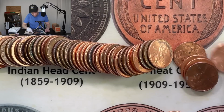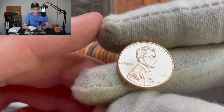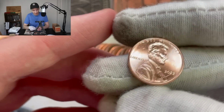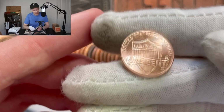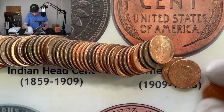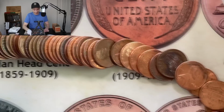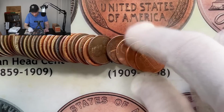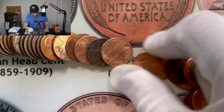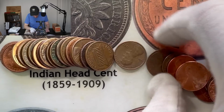Wait a minute, is that a... Oh, that is my first 2022 right there, guys. So it looks like we are going to get something into the collection. I didn't think I was going to be finding 2022s this early. I haven't seen any yet. That's crazy. So there's our 2022 Philadelphia. You know, it's just a regular shield-looking coin. There's nothing too special about it, but that is our first. So we will actually be putting something into the collection today. That is if we have room. I think we may be completely out of room for newer coins in the collection, but I will have to check that in just a second here.